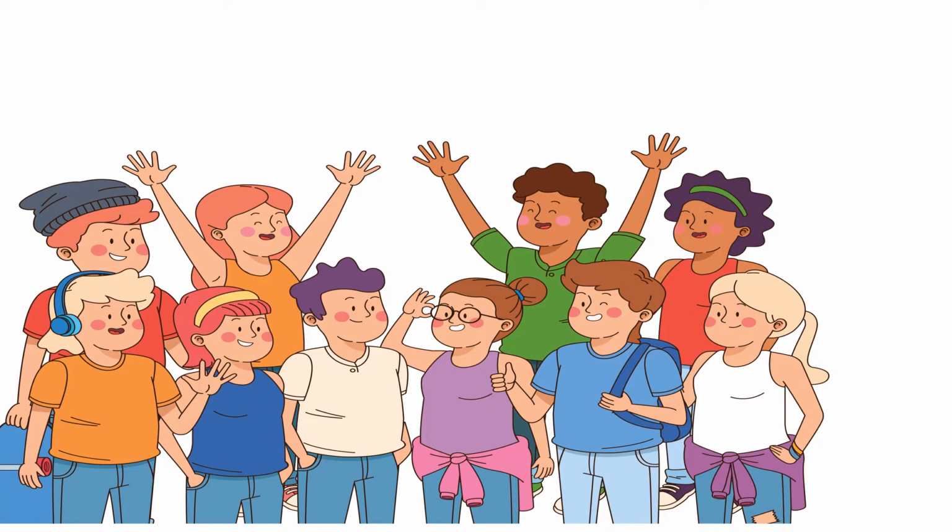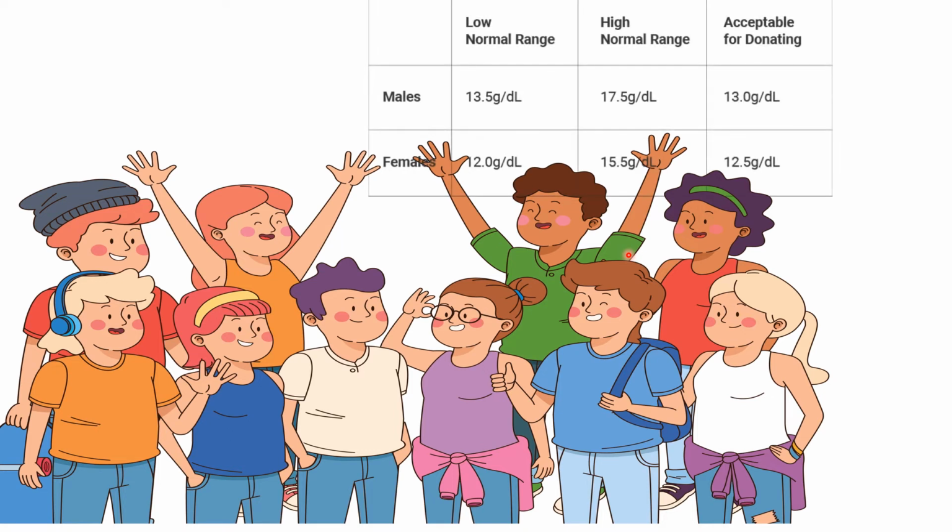So, for those that don't know the normal hemoglobin and hematocrit level, I got this little picture here. It's a clue. A bunch of kids, right? A whole bunch of kids. How old would you say they are? I see them as teenagers. They're in their teen years, right? So teenage years are between about 12 to 17, yeah? That's right. So what does that tell us about hemoglobin?